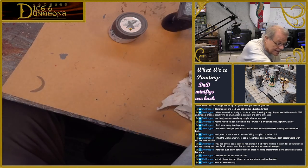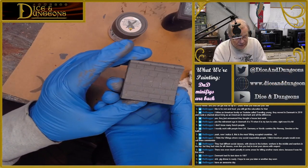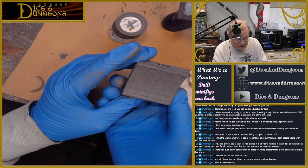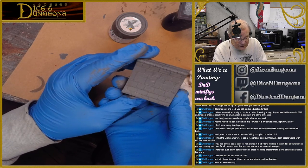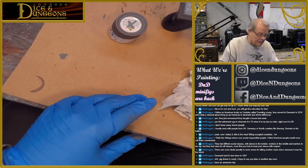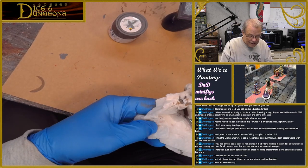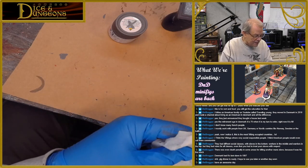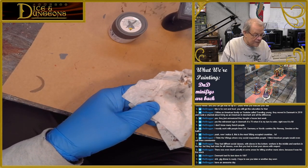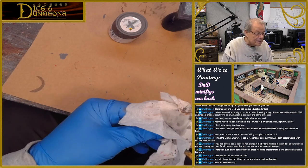So what's happening here is that I didn't get the paint, you can see it pretty clearly, down into the mortar joints. And that's not good. That all needs to be covered. So there's going to be a fair amount of touching up to do on Friday when I get back to these, especially the culvert sections, where the space between the stones needs a lot of touch-up.